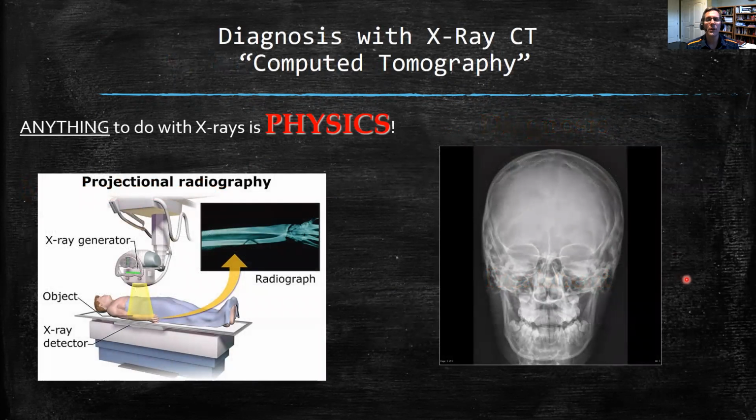Let me give you an example of why physics is so important. We're going to talk about X-rays. Anything to do with X-rays is physics for sure. Maybe some of you in the audience have been unlucky enough to have a broken bone. In this case, I'm showing an X-ray radiograph of a broken arm. This is called projection radiography. It's a two-dimensional image. Ouch, that looks like it's going to hurt, that broken bone in the arm.